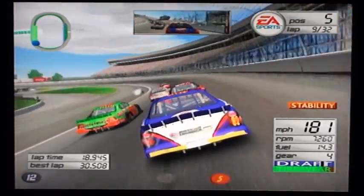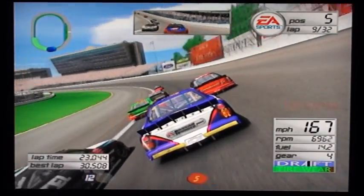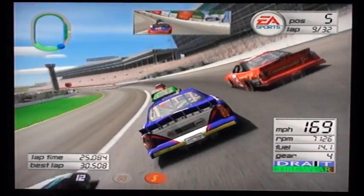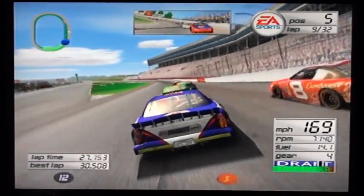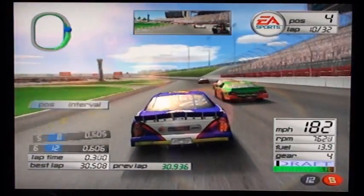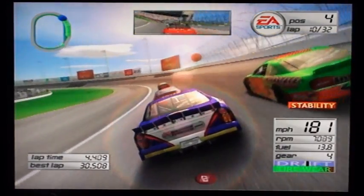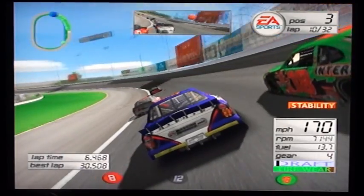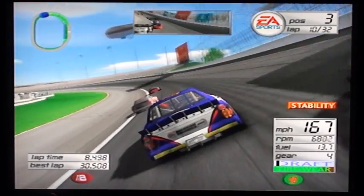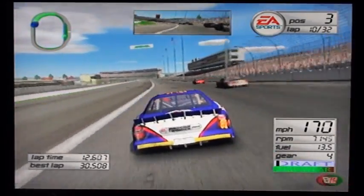Oh, someone's blown the motor right here. That's Ricky Rudd. Ricky Rudd's blown the motor. Oh, man! Close call between me and Ryan Newman. Alright, so I finally got to the bottom lane. That's exactly where I want to be. I'm going for third now on Bobby Labonte. Oh my god, if this car wasn't so tight, I could stay on the bottom of the racetrack and not let anyone else on the inside lane pass me.